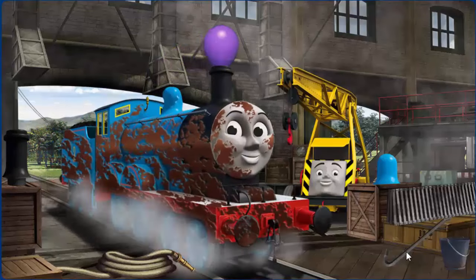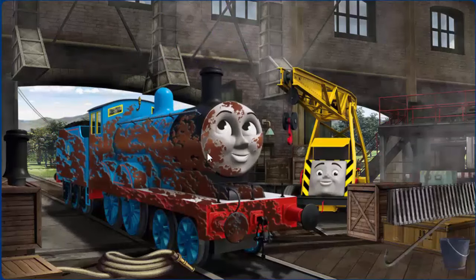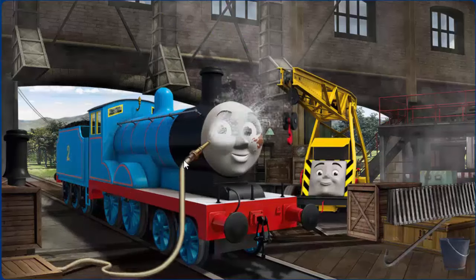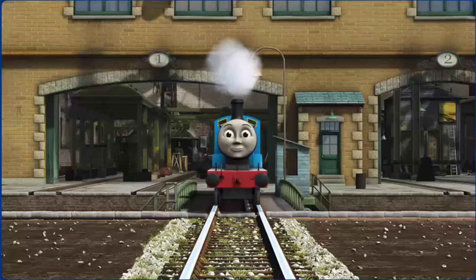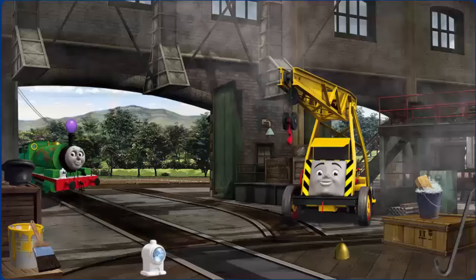Edward's funnel is clogged with a balloon and he... Great job, but there's still more to do. Edward, you fixed it! Edward is ready to get back to work.